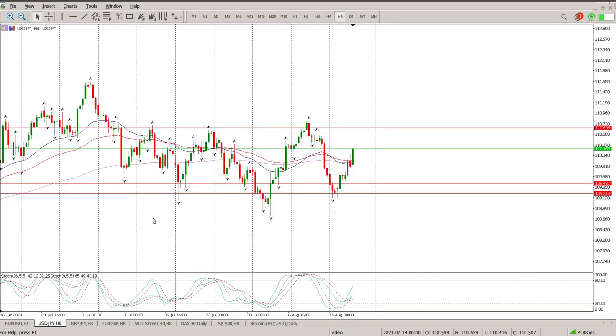Moving on to US dollar Japanese yen, highlighted this range yesterday. That trade is still in play. You could see earlier in the week it bounced off the bottom, a little bit of resistance on the moving averages, but now we're through them. So I would expect us back to top of the range at 110.600 area.